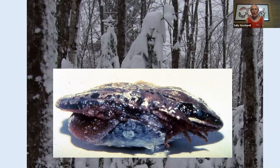They create their own antifreeze that allows the liquid between the cells to freeze, but the cells themselves don't freeze. If you were to uncover one of these guys hanging out in the wintertime, this is what it would look like. They are the only frog that can do this. It's quite amazing. That's also why they're the only frog, along with the mink frog, that breeds so far north. They breed way up into Canada, where no other amphibians are breeding.